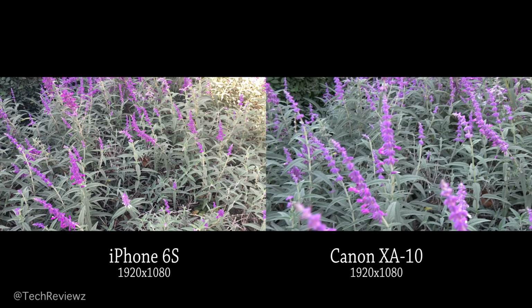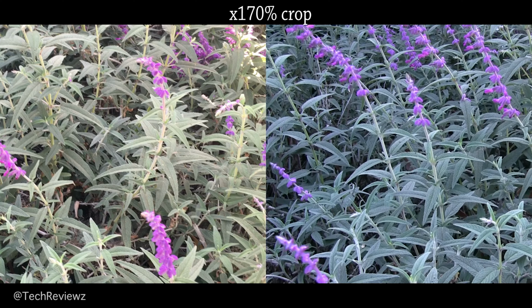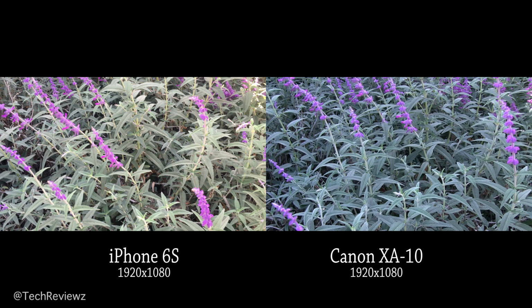So let's have a look at still images, frames pulled from the video. Cropping at 170%, both results are acceptable at that crop rate. So we're shooting in 1920 by 1080p full HD. By the way, this video is in 3840 by 2160 4K, so we can have two 1920 by 1080 videos next to each other. So I'm not shortchanging you on resolution.